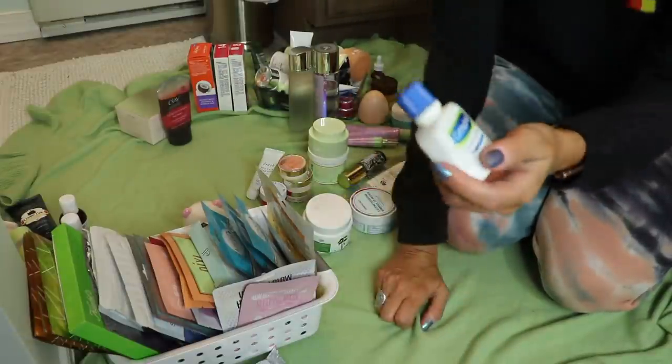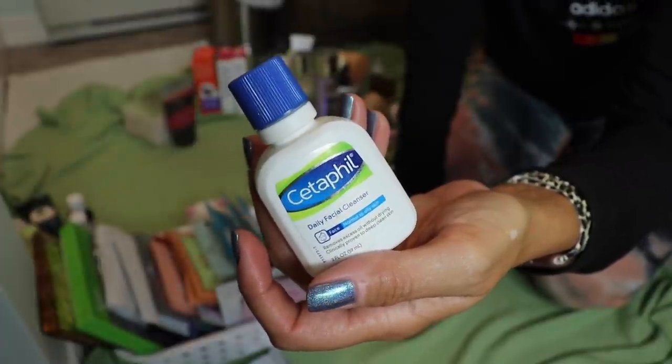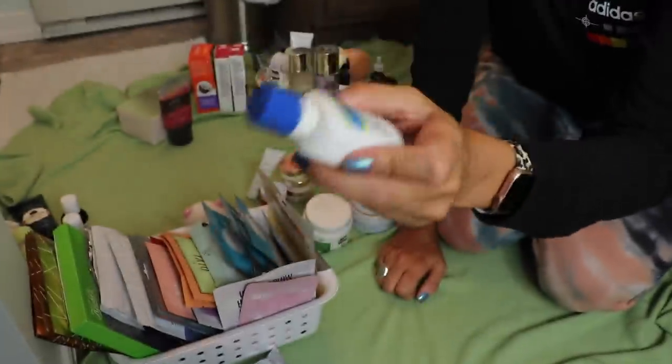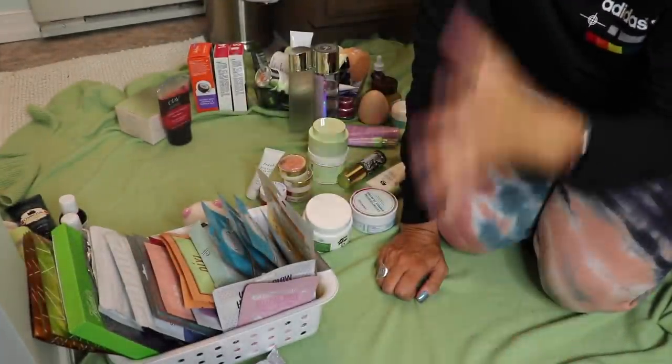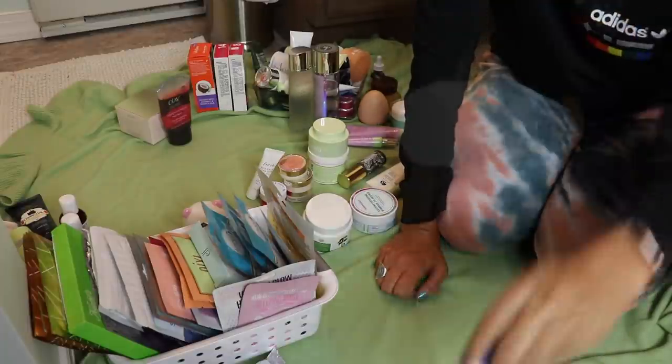A little baby Cetaphil that my mom brought up. This is an amazing, amazing drugstore cleanser. Just cleanser in general. It's good. It's very gentle. It's safe for sensitive skin. It's dermatologist recommended. It's good.